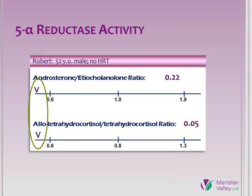Robert's 5-alpha reductase activity is really, really low. And this is what you see with people who are taking finasteride. And this is a concern for us because when 5-alpha reductase activity is over-inhibited and just completely shut off like this, essentially, you can have an actual increase in invasive or aggressive prostate cancers. And there's a very, very good study that looks at this. And this is because when you shut off 5-alpha reductase activity this much, you decrease the production of metabolites that are important in protecting men against prostate cancer and actually protecting against many different cancers.